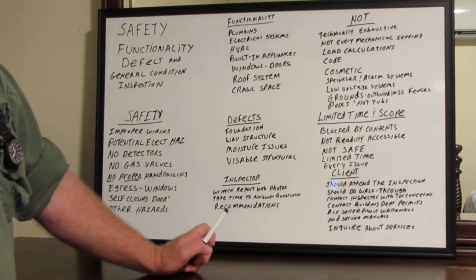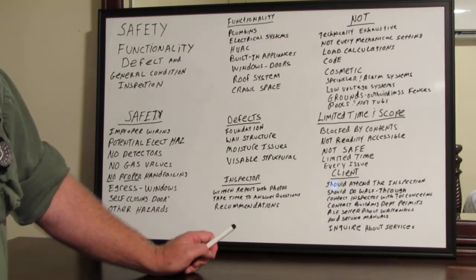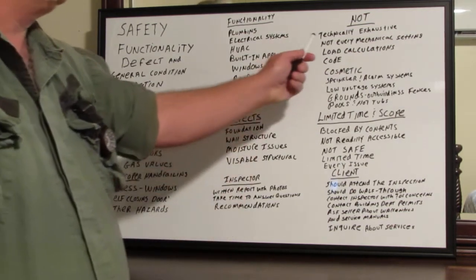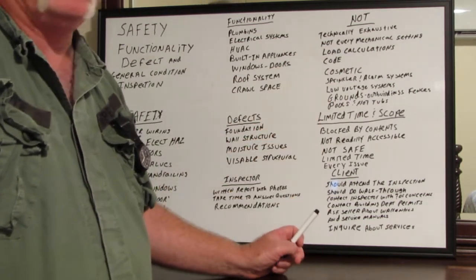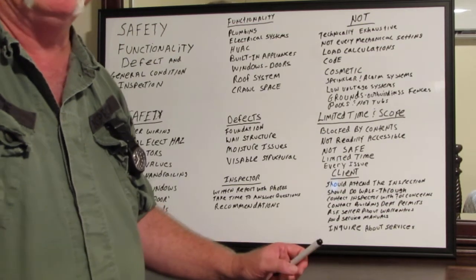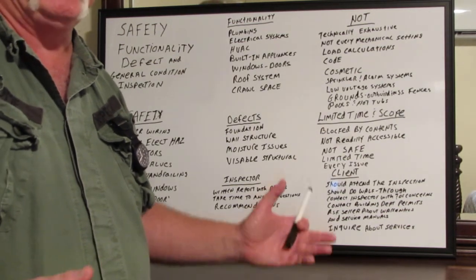Now, what's not in the inspection? That's just as important as well. Well, it's not technically exhaustive. I don't test every mechanical setting, and to give you an example of that, like the oven: does the high broil work?